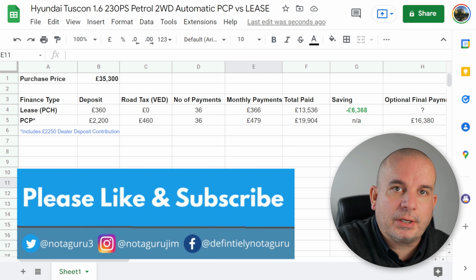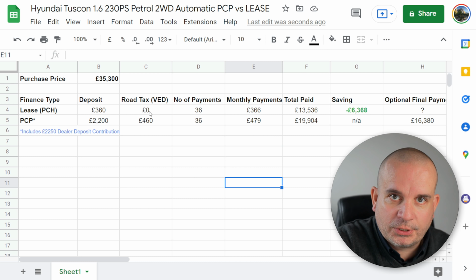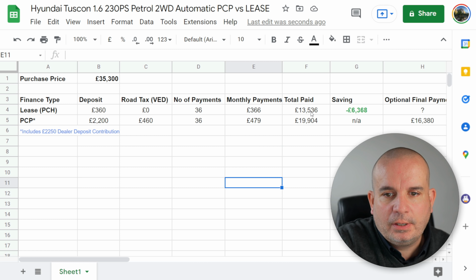So if you're going to purchase that car, it's 35.5 grand, okay? On the lease, 360 quid up front, as we said. No road tax, because you don't pay road tax on a lease, the leasing company does. 36 monthly payments of 366 quid. So to have that car for 3 years, it's going to cost you 13.5 grand, okay?